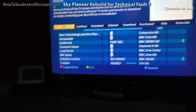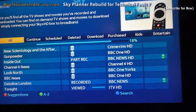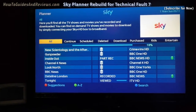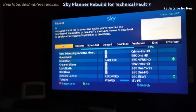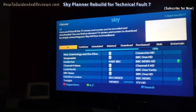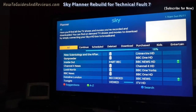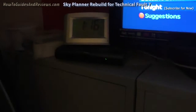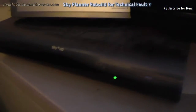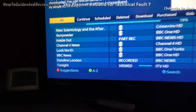Also 4K, supports 4K video channels. Obviously you need a 4K TV, which this is not. It's got all the little bits and bobs, bells and whistles on it, so you can pause in one room and resume in another room if you've got multi-channel. But anyway, that's for the next upgrade once the box is dead. Obviously you lose all your recordings, you can't take all your recordings with you.